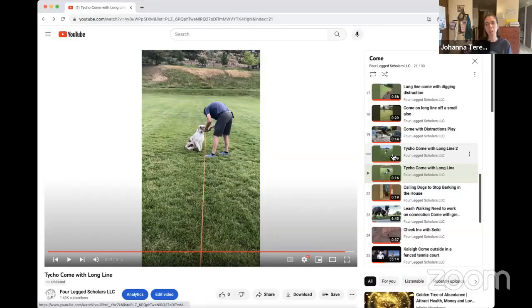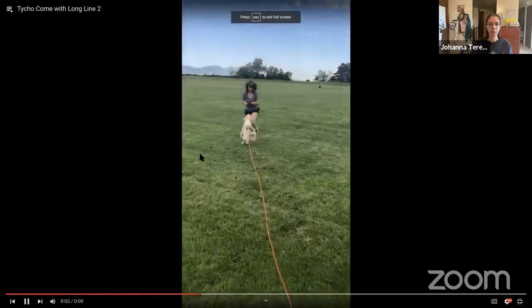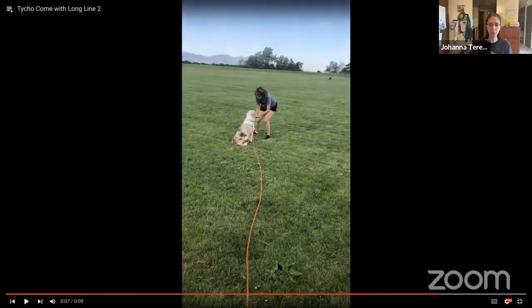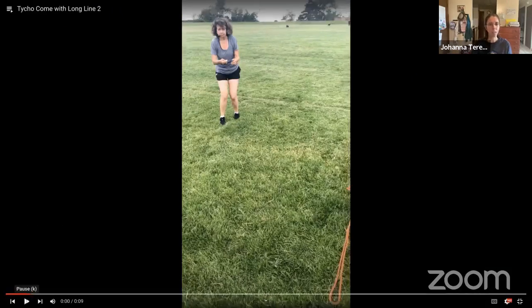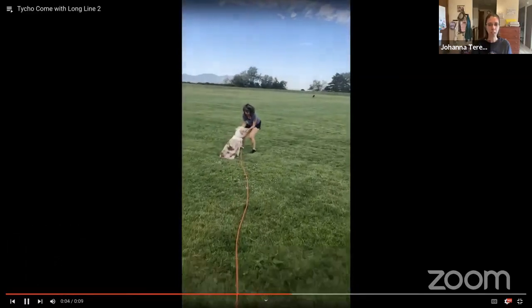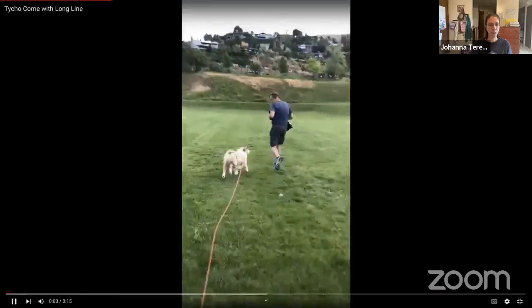Here's one where you can really see the running prompt even better. A lot of dogs have that chase drive and are going to want to come to you more if you run. So notice how she's running away from the dog, and notice how she's facing the dog to get their attention first. So she's looking towards him, saying his name, turning around and running, and then giving a lot of those special treats.